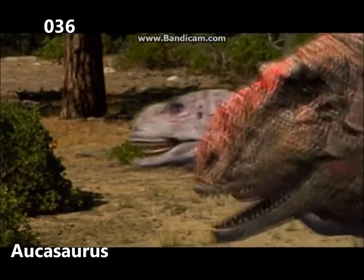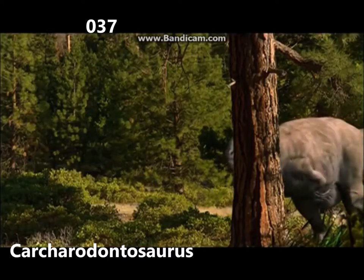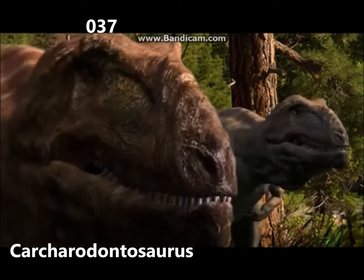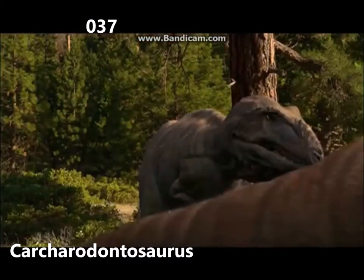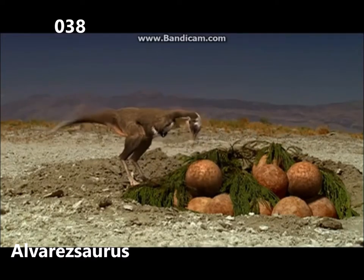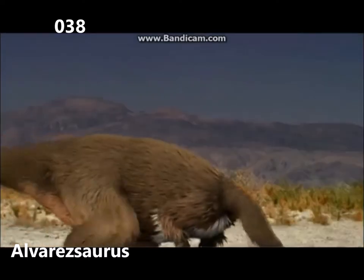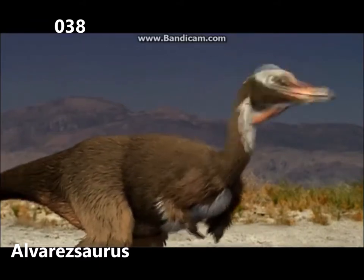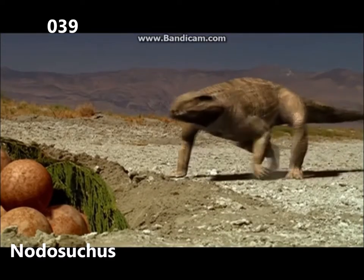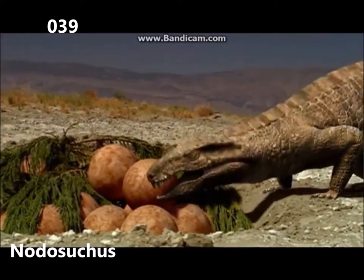Killers are on the loose. An Abelisaur is a ton of terror with something nastier, hungrier, and three times bigger. The Carcharodontosaurs. It's the bird-like Alvarezsaurus. The sharp-eyed predators lust for eggs. So does the crocodile, Notosuchus. At 5 feet long, one chomp, and it's bye-bye baby.